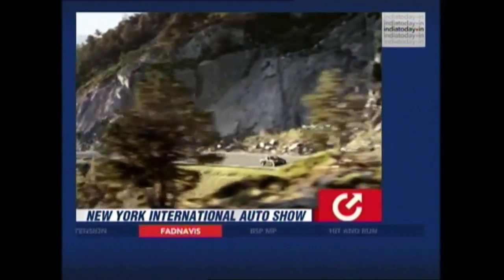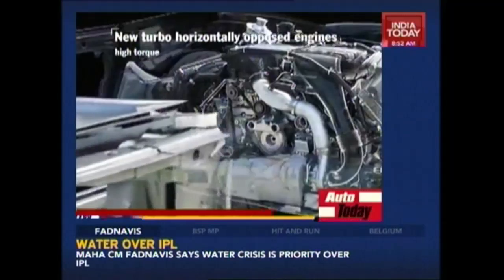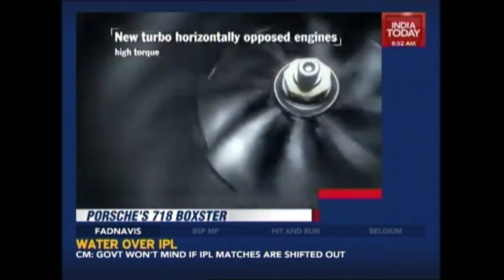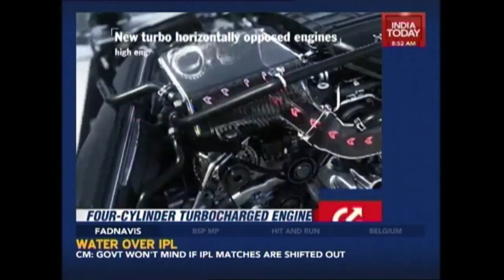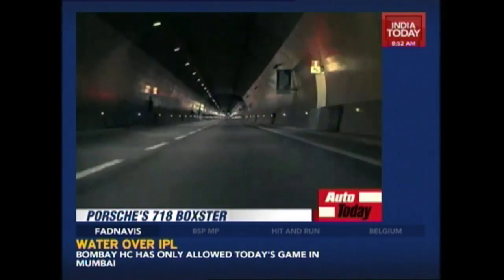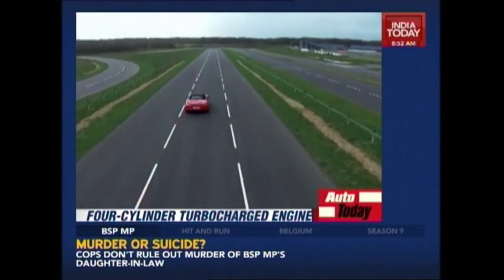The Porsche 718 is an evolution of the Boxster and Cayman models and is powered by a turbocharged flat-4 engine. With the help of Porsche's double-clutch PDK transmission, it does the 0 to 100 km per hour run in a quick 4.5 seconds.